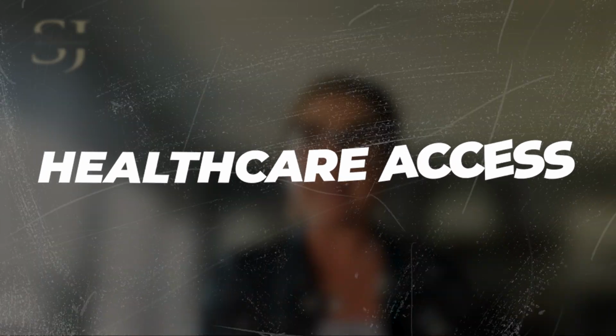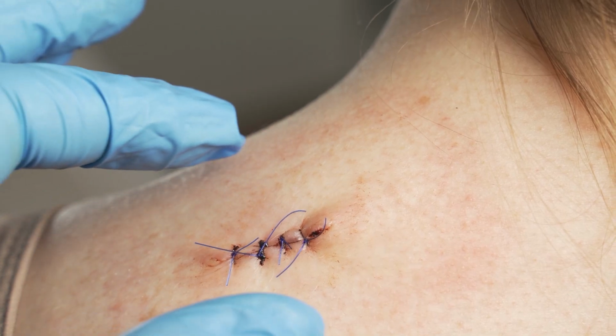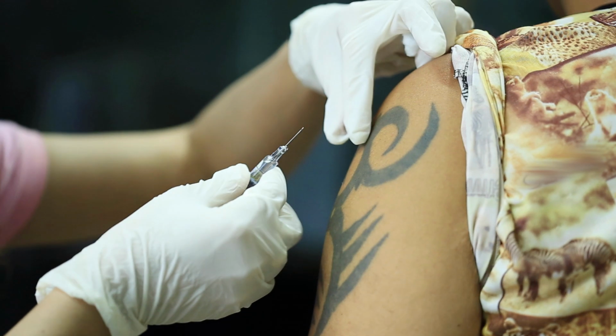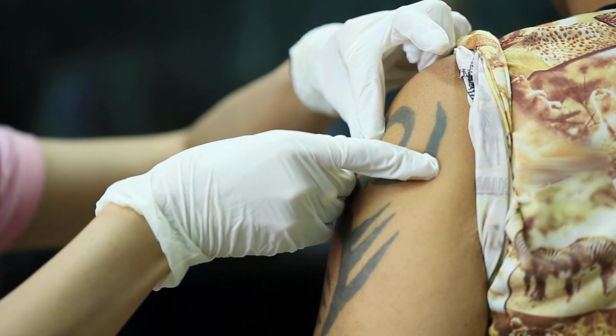Now, Lacombe does have a hospital, which is great, because if you need something quick, an x-ray or stitches or something like that other than a major surgery, Lacombe is great. You're not going to have the wait times that major centers have, but if you do need specialty services in the medical field, like different healthcare professionals, you are going to have to go to the city.